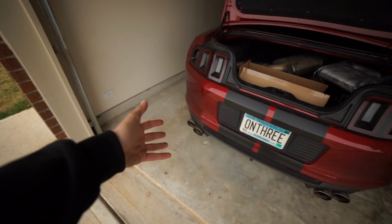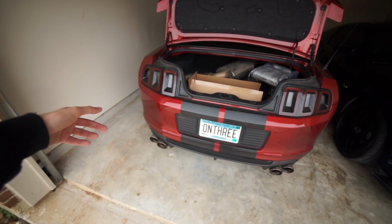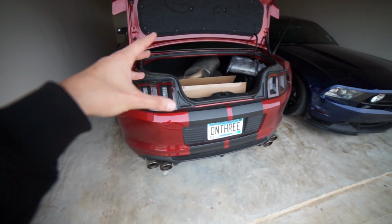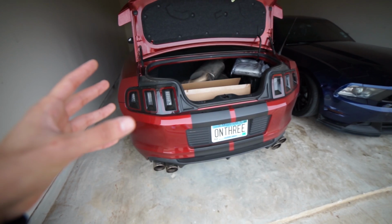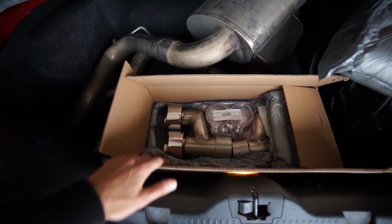So right now I currently have Borla Attacks on the car. I have American Racing long tube headers with American Racing X pipe and Borla Attacks. I do like the Borla Attacks, but this pair of mufflers right here is going to make it sound 10 times better. And honestly, it's probably gonna be a little deeper too. Anyways, I'm just getting right into it.